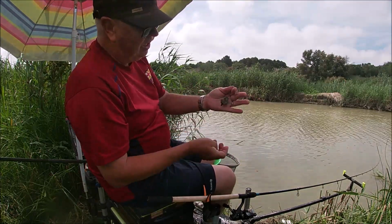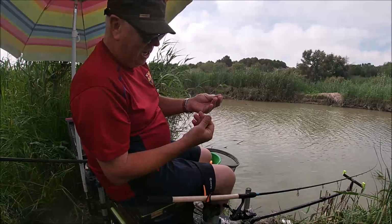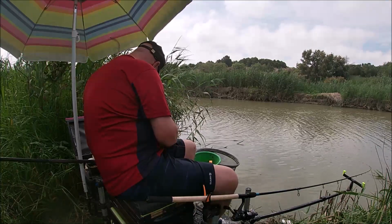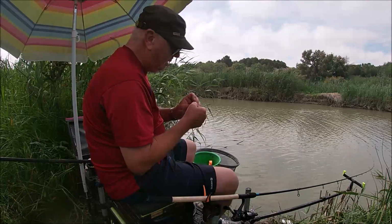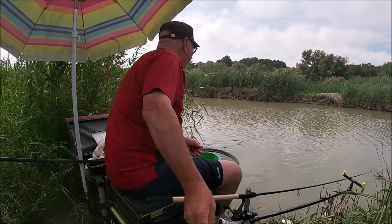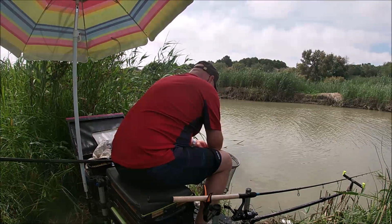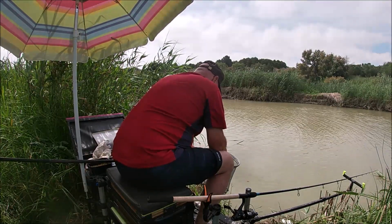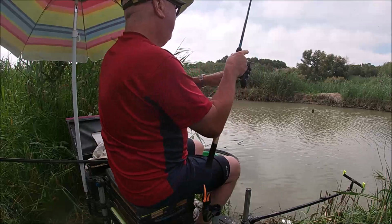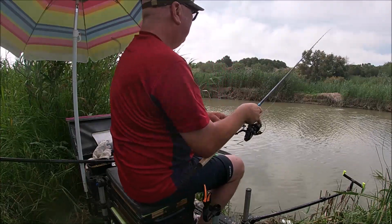Like I showed you before, I'm just fishing a very small method feeder. It's got a little bit of power gum and just a four-inch hook length. And that was on a wafter. Orange to be precise. And it's only just gone in because some of the stuff's still in the feeder. And I threw it in a slightly different spot, that. Right there.